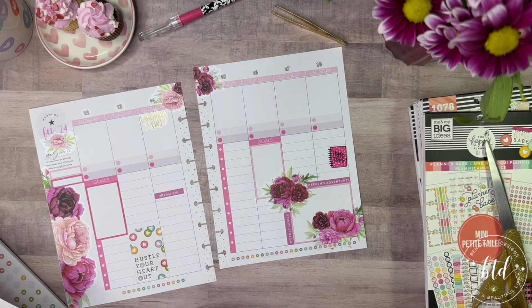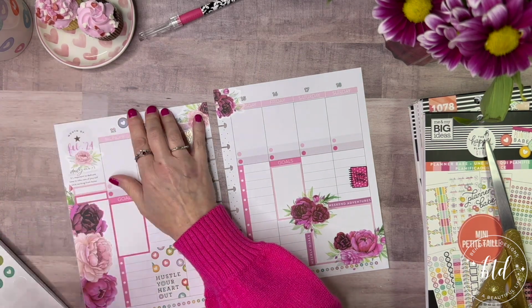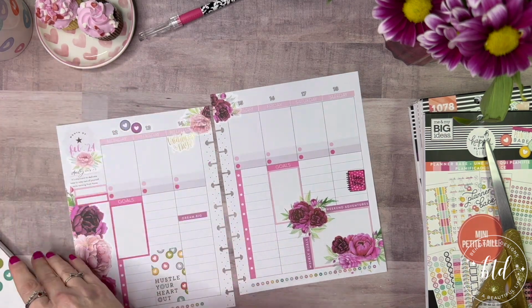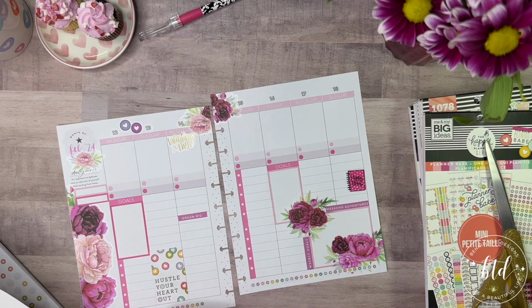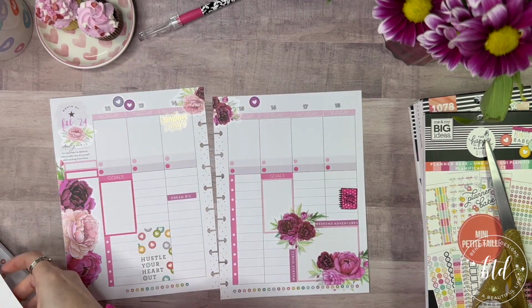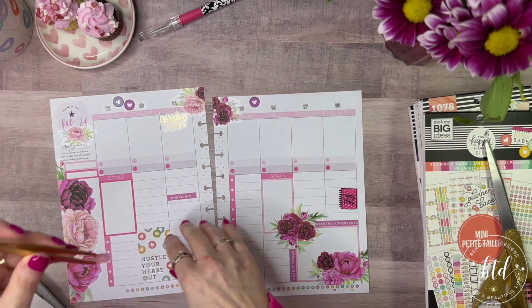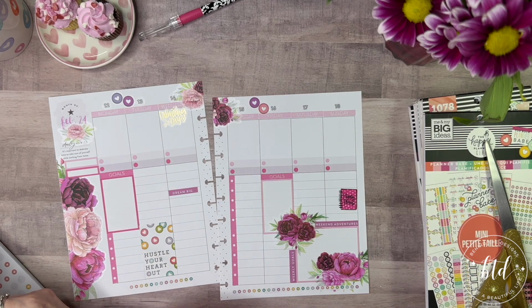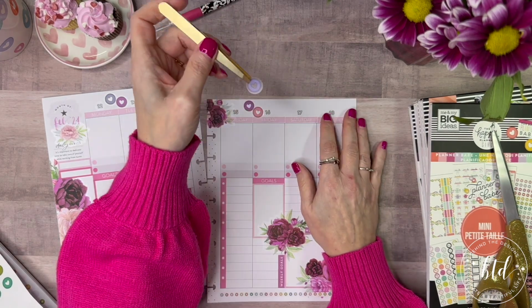And then I am going to grab some discs and I'm going to kind of put them around. Just gonna scatter them. I need more of these. I seriously need more. I love them so much. And then I'm gonna put another one.